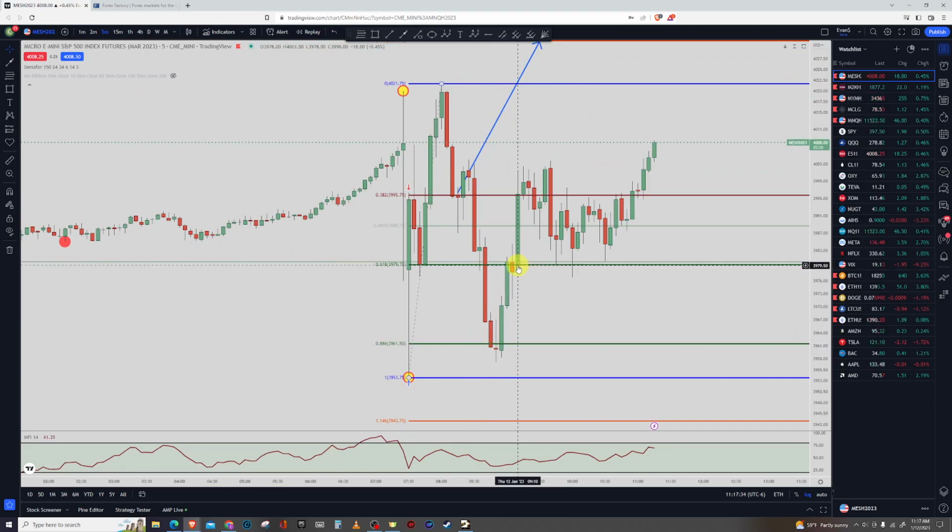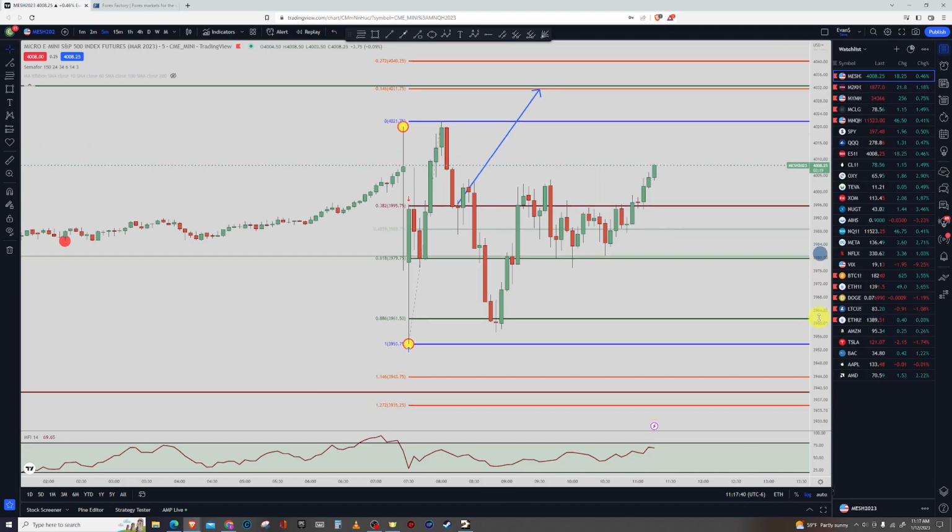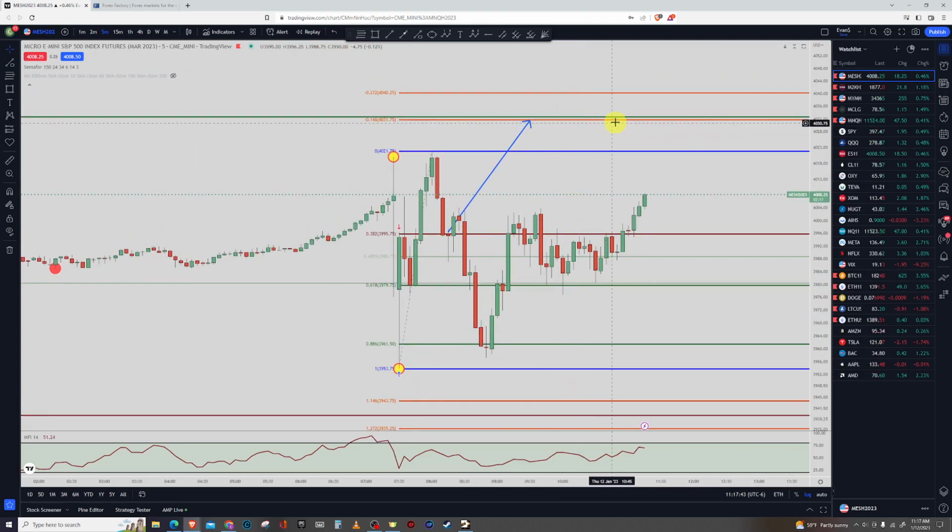Came up, hit the 61.8. So that trade would have been a real nice one. Nice 17, 18 pointer right there. But it's still valid for going up and hit the target up here.